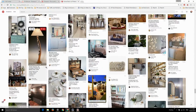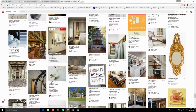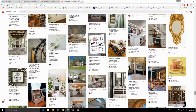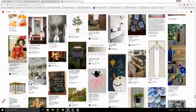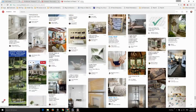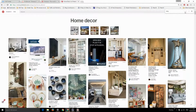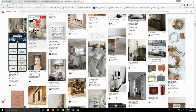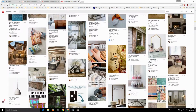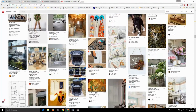So promoted pins are Pinterest's paid ad platform, and what it allows advertisers to do is to target Pinterest users based on things such as gender, your interests, things you've saved to your Pinterest boards. You can also create lookalike audiences, or now they call them act-alike audiences on Pinterest, and hopefully target you accurately so you'll actually make a purchase.